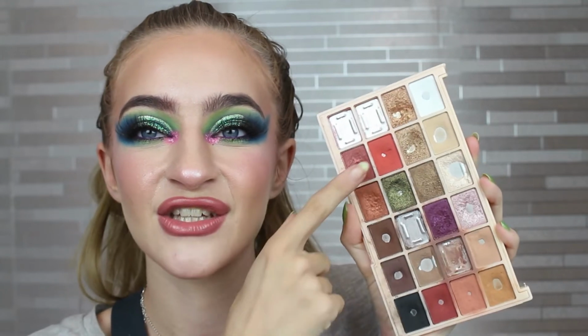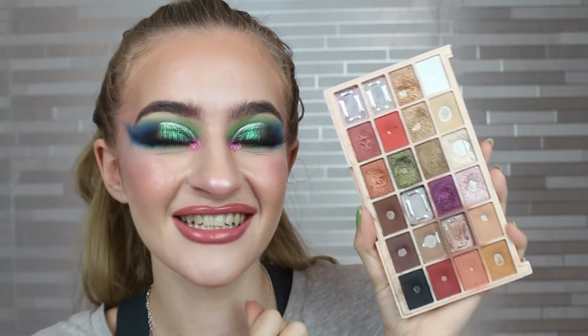I loved using this in the crease, and then the yellow shade from the Juvia's Place Zulu palette is in my pan, those eyeshadows, and I just buffed it out with the yellow, and it made just like a really nice peach summer crease. It's so lovely. I love that so much. But yeah, I hit pan on it 19 times. I'm so proud of myself.